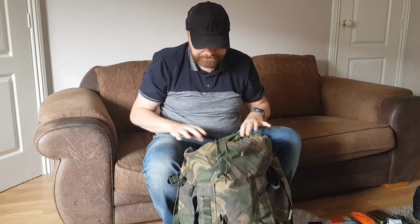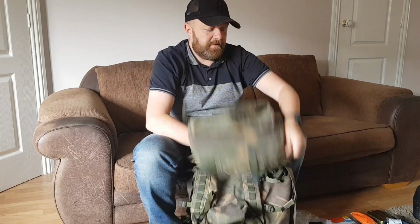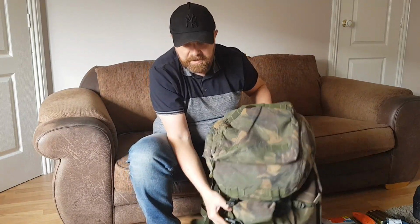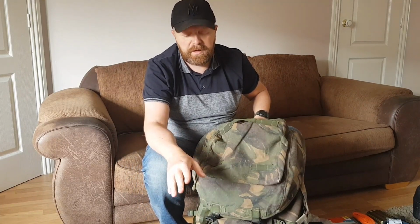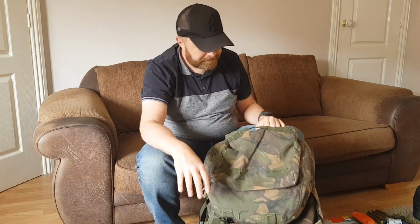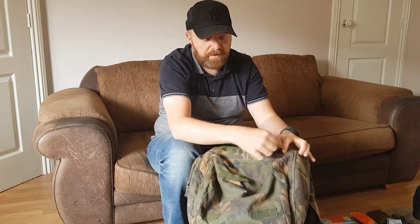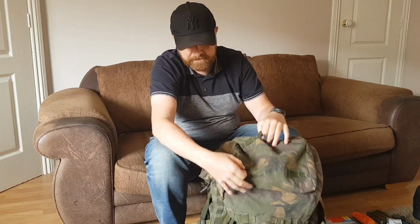So firstly then, the bag. This is a British Army Infantry Bergen. As I say, for some reason the Army call them Bergens and everyone else calls them backpacks or rucksacks, but that's alright. If you hear people say, I've got a Bergen, it's basically a big rucksack. Right, so we'll talk through it. I've showed you the pockets. On the top, you've got multiple fixing points all over the place.